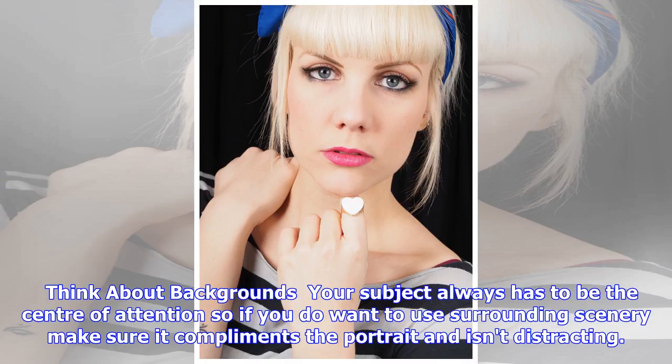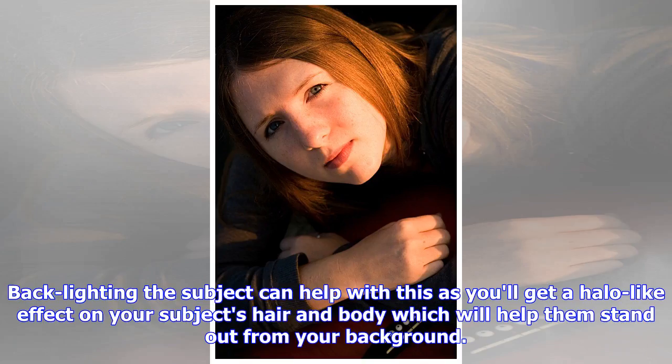Think about backgrounds. Your subject always has to be the center of attention, so if you do want to use surrounding scenery, make sure it complements the portrait and isn't distracting. Backlighting the subject can help with this, as you'll get a halo-like effect on your subject's hair and body, which will help them stand out from your background.